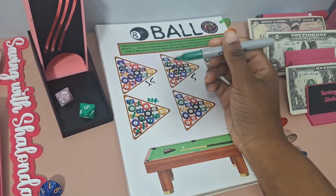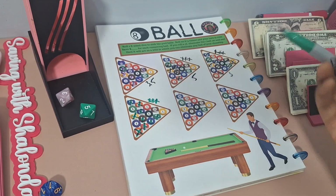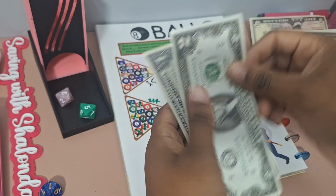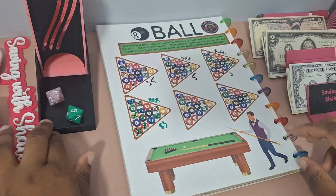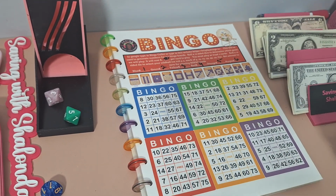Okay, so we were unable to roll 1, 2, 3, 4, 5, 6. The balls are 50 cents each, so we will save $3. Okay. So $3 for 8-ball, so that's how that goes. All right, perfect. So you play as many times as you like with that one, but I'm only going to play all the games once, okay?